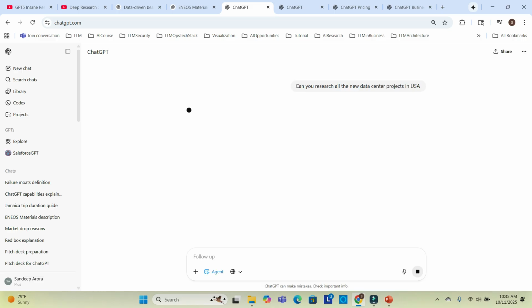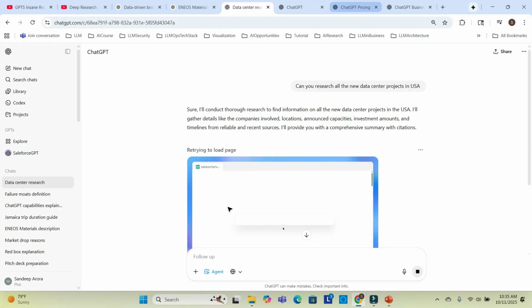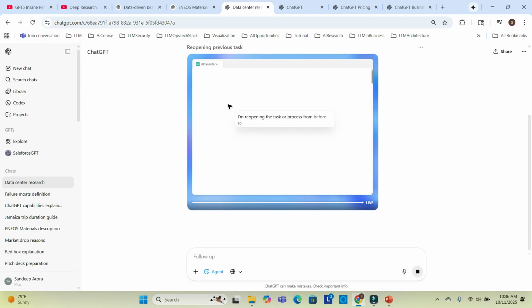All right, so this is a very simple instruction, but this is what I want you to see. This ChatGPT agent has created a virtual machine. It is using web search to get this information, and if it cannot get that information, it uses Operator. So it's just like a human being browsing websites. It can browse the website and you can see it. It's browsing a website for you, and after it gets all the data, it will synthesize it, execute Python code behind the scenes, and maybe come up with a table. So play with it. This is very, very powerful.